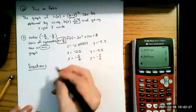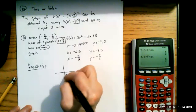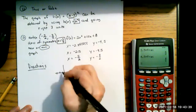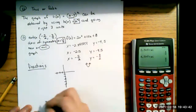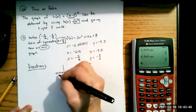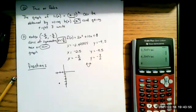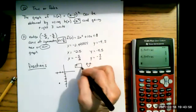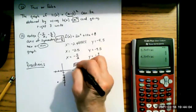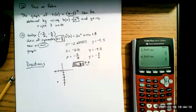Now, this graphing part, I would graph my vertex first. I would grab my tool. You'll have to use the little parabola tool. And I would graph my negative 2.5, negative 4.5, 1, 2, 3, 4.5. I would graph that one first. Now, if it's not going to show you up here that you're wanting negative 2.5, negative 4.5, if that's hard for it to do that up there in that yellow area, then you don't have to graph that point.